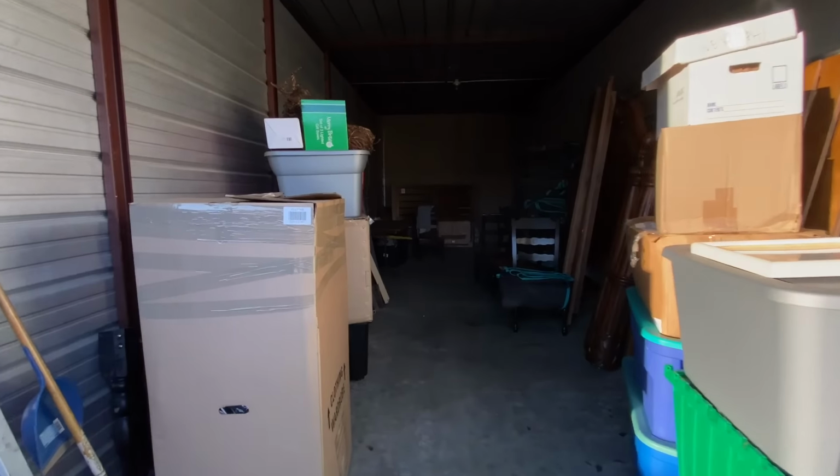Commencement papers, forms. It looks like some graduation from San Francisco State. Kind of cool. Definitely a lot of personal items. Another book.